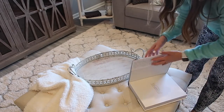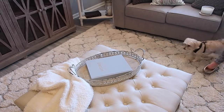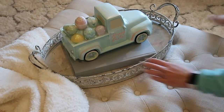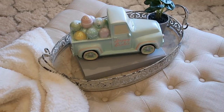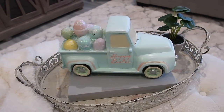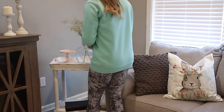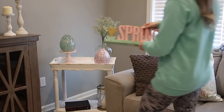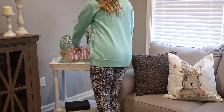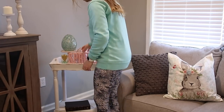I went ahead and took the cover off of this book just to give this area a more neutral color scheme to work with, and I'm going to add in this really pretty light blue truck full of sparkly Easter eggs. I love this. I found it at TJ Maxx, and then I just added a little green plant. Over here for this little white table, I'm just adding some giant sparkly Easter eggs and a spring sign that I found at Home Goods, and this area turned out so colorful and cute.